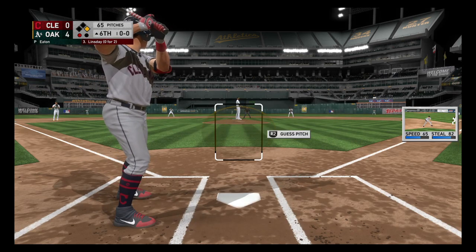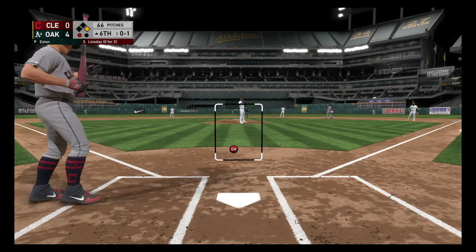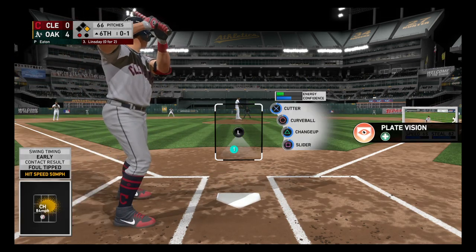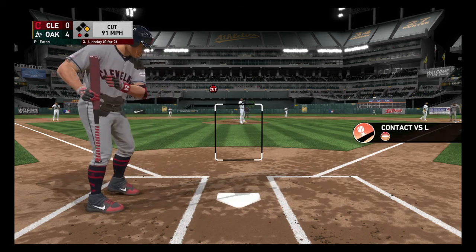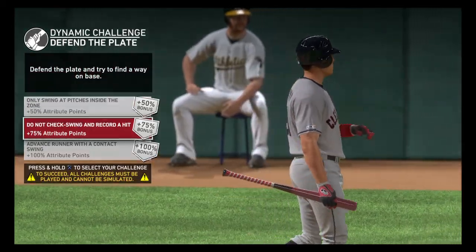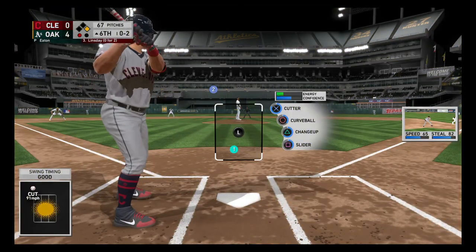Seems like when we give up a run, we're giving them up in bunches now. Comes set. Here's the 0-0 pitch. Just able to get a piece of that for strike 1. And here's a swing and a miss as he falls behind 0-2. Pollard, base runner at first with 1 out.